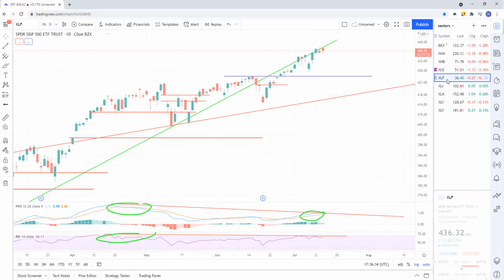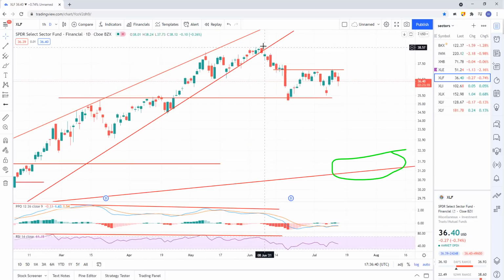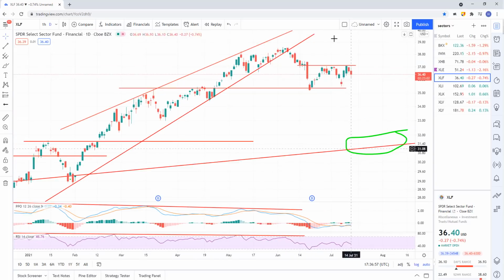We'll start off here with the financials. Now the financials, we got a sell signal on the XLF a while back. Really pretty solid sell signal right in here, where we broke trend and have not recovered that trend. So we had an upward trend on the daily chart, and we broke trend. We had negative divergences telling us that we were going to break trend, and then we got the break.